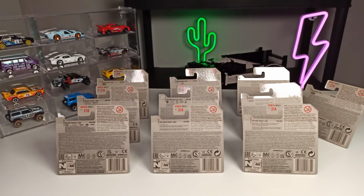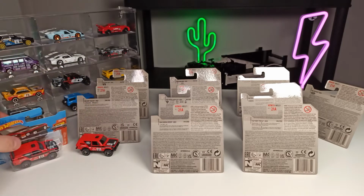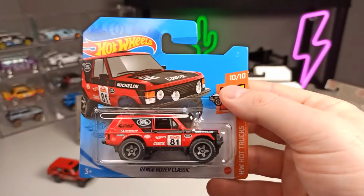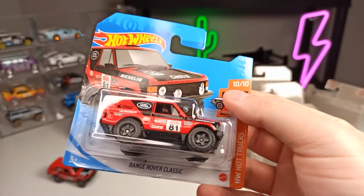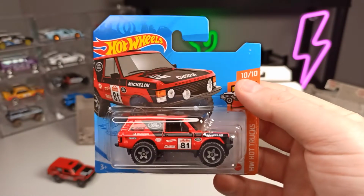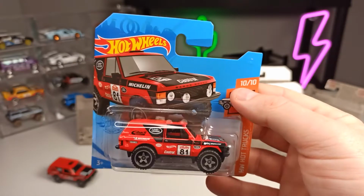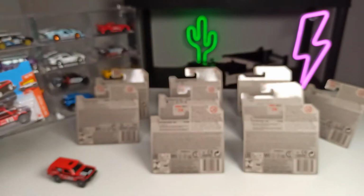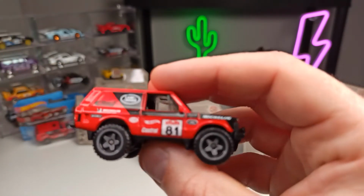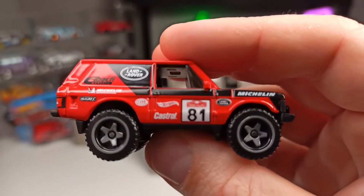So let's start with the number 10, which is this one here, the Range Rover Classic. This is what it looks like in the packaging. Normally I buy two of the cars that I really like, so that I keep one in the packaging and one for my display.